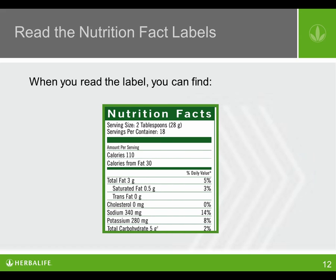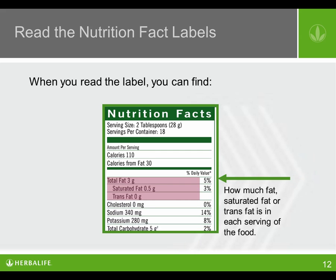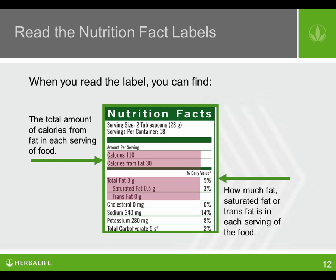The nutrition facts label on your foods gives you a lot of information. When you read the label, you can find out how much fat, saturated fat, or trans fat is in each serving of the food. You should try to keep saturated fats and trans fats to a minimum. Your food label will also tell you the total amount of calories from fat in each serving of food. Compare this number to the total number of calories in a serving. If the numbers are close, then the food is high in fat.